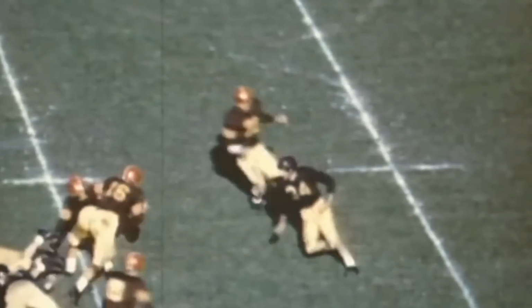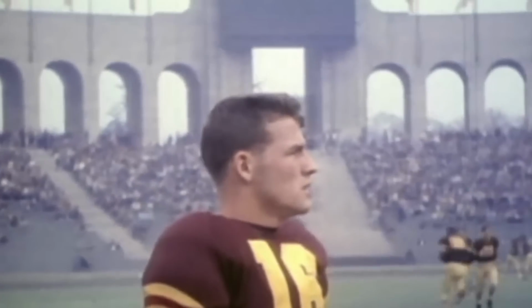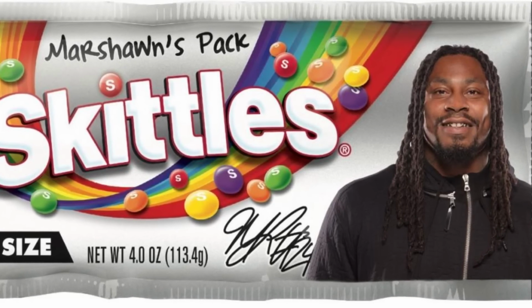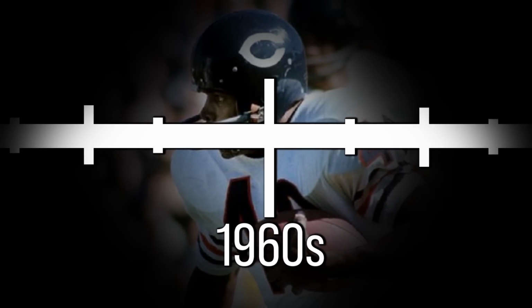Now, because the running back was still the overall flashiest player on the football field, the casual NFL fan still knew who each team's running back was, and these players took full advantage of that, something that would be exploited even further on into the game's history. So now we move on into the 1960s, where for the first time, things began to shake up a bit.